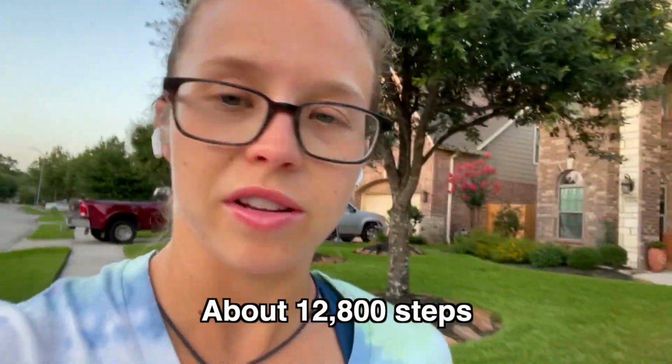Well, it is finally cool enough to walk outside. I guess I should tell you my step count right now. I'm at about 12,800 steps. That's pretty darn good. I am going to get back to my evening walk.